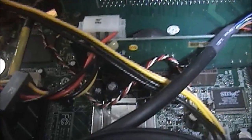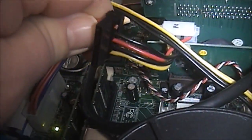One thing I thought was really interesting, as you can see, the power supply does make use of a couple of SATA power connectors. There's one right here, and then there's one right up here.